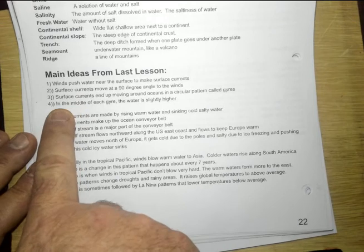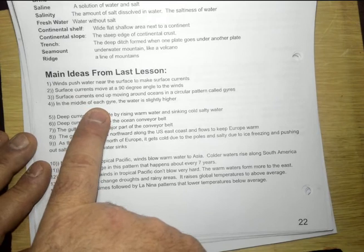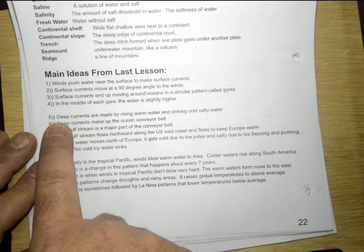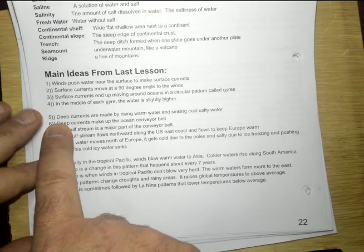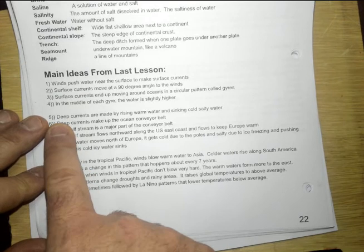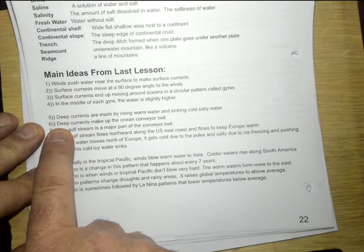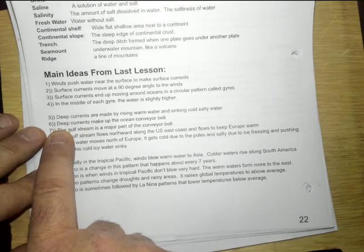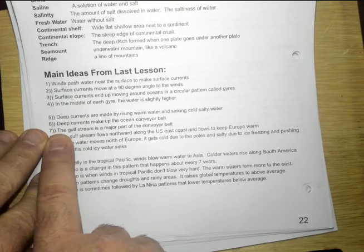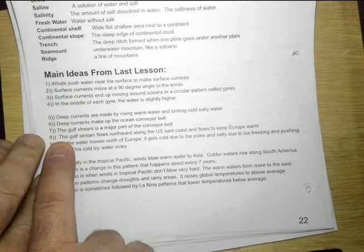Yep. In the middle of each gyre, the water is slightly higher. Number 5, Andrew. Number 5, these currents are made by rising warm water and sinking cold salt. Number 6, Lupe. Number 7, Wes. Kylie, 8.